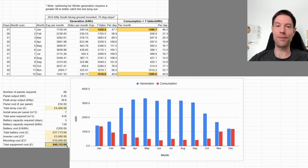My system for reference cost me £14,000, and it generates almost enough for me to get through the full year, and my bills are very close to zero. I spent about £240 for a 12-month period for my total bill last year. So I'm pretty pleased with that. I would like it to be zero, and plausibly I could get it to zero if I added a few more panels to my north-facing roof, which may or may not happen at some point in the future. Watch this space. But that is not the only disadvantage.